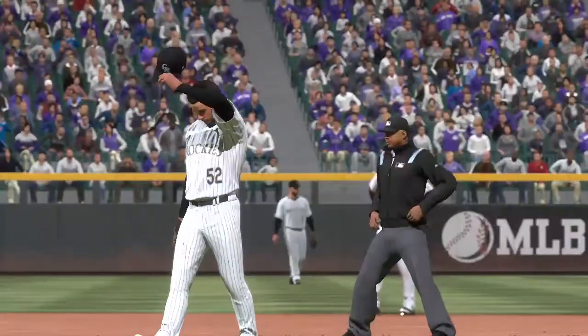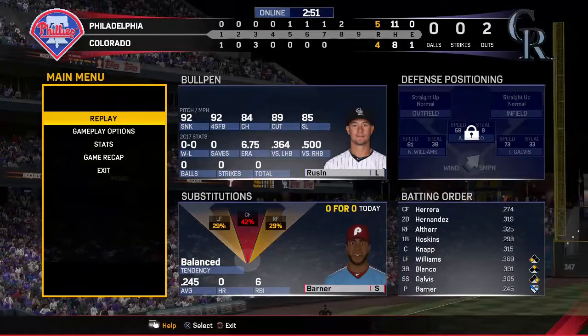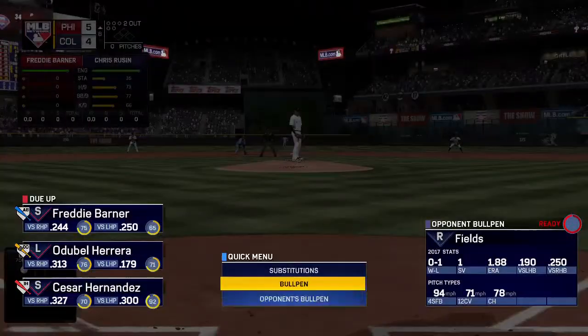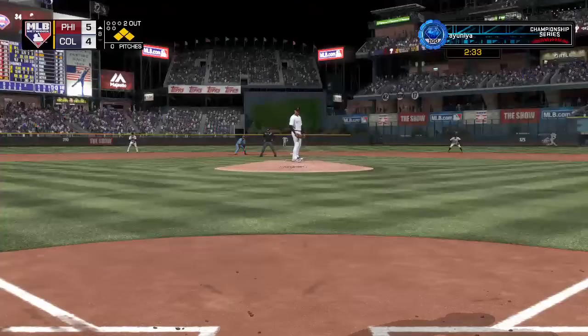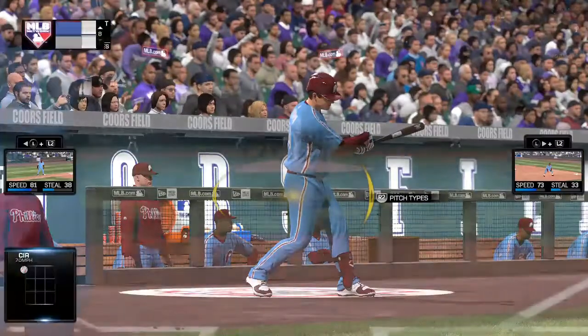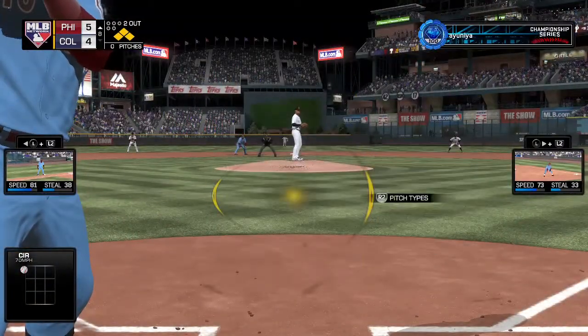Chris Russin answers the call. Number 52, Chris Russin. Tommy Joseph will get the call here as he'll hit for the pitcher. Tommy Joseph.